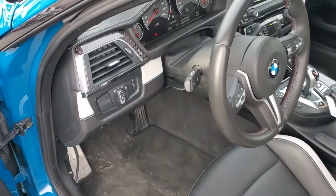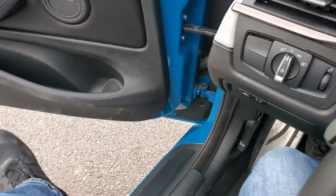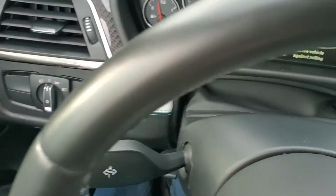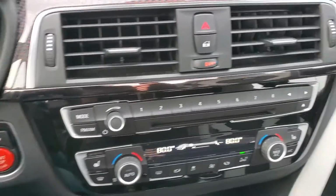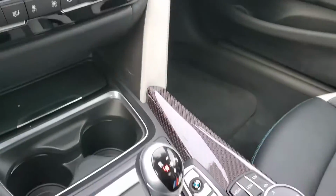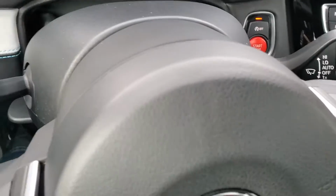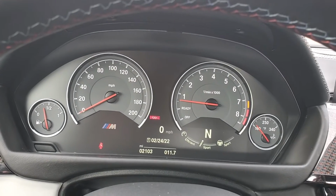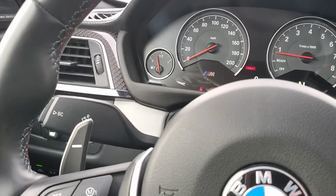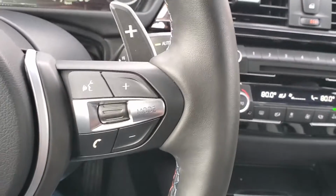And you're going to find carbon fiber throughout the interior. This does have a Harman Kardon sound system. But you see the carbon fiber going through the dash. And then it also continues down here as well in the center console. Okay, and as you look down here, you'll see that it has 2,103 miles on this vehicle. And then you've got paddle shifters as well. Your push to talk and your stereo controls.